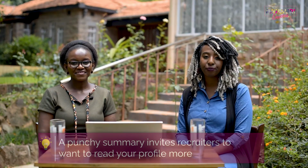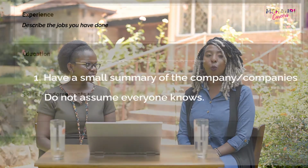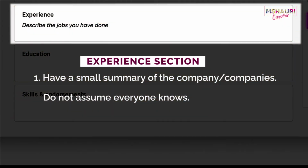After the summary comes your experience section, where in chronological order you describe the jobs you've done. And there is a rule of thumb on how to do this. One, always have a small description of the organization you're working for. So don't assume people know what the company you work for is about. And then right after the description, put key achievements.